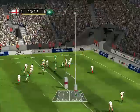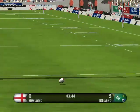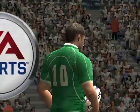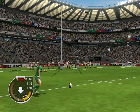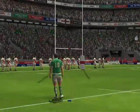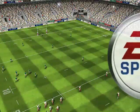He touches down. It's a try. Just the start I needed. Can they keep it up for the full 80 minutes? They're really celebrating that try, and rightly so. They've got off to an early lead here, and he's picked up the first try for his team. And he's ready now to take his first kick at goal. And the conversion is successful. It's a nice feeling to knock the first one over. That'll settle the nerves.